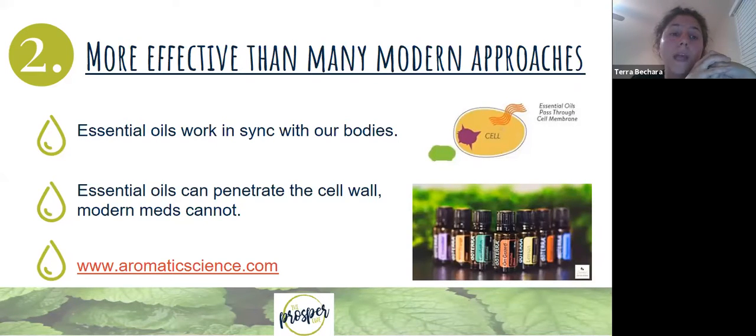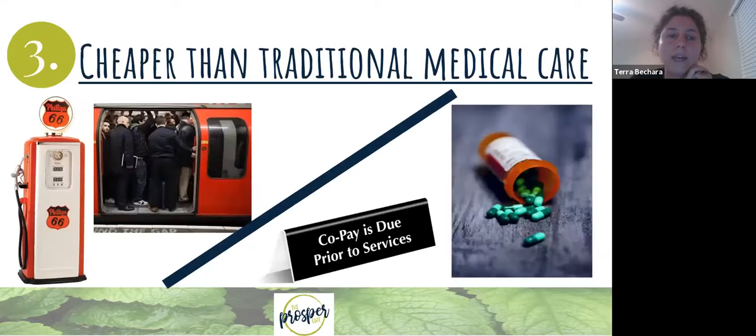Essential oils are different. They can penetrate that cell wall and, as I said earlier, get into the cellular level and be very effective at stopping the duplication of the virus. So it's really, really effective. There's some great information on aromaticscience.com. I'd highly recommend you check that out.